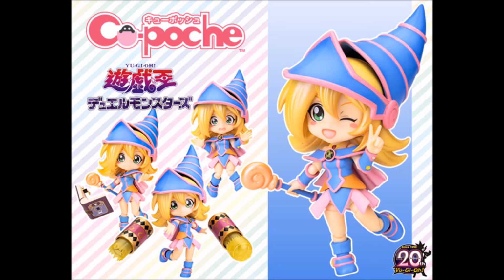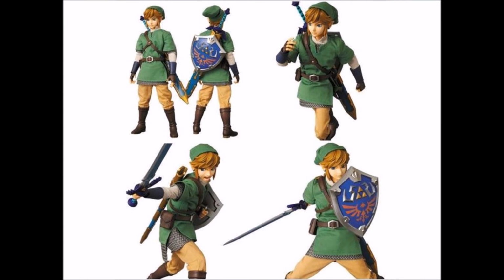I do like some of the variants they did for Sailor Moon. They did Nephrite as Evil Sailor Moon. Oh yeah, I saw that one. Which apparently was a Comic-Con exclusive, so that's always fun to track down. But I don't know. I think we've covered pretty much everything.